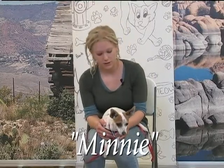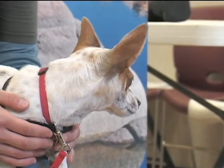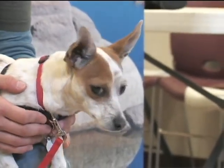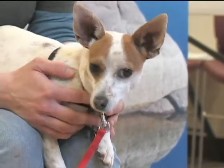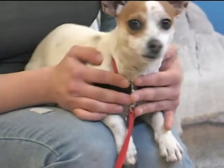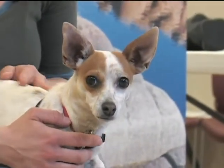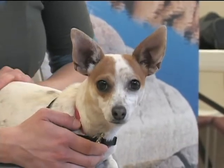This is Minnie. She's a year old. She is a Chihuahua mix. She's very, very sweet. She's pretty active, very playful. She's pretty affectionate and sweet when she hangs out on your lap, and when you have some downtime with her, quiet time. She's really active. She likes to run and play. She barks a little bit when she starts playing.